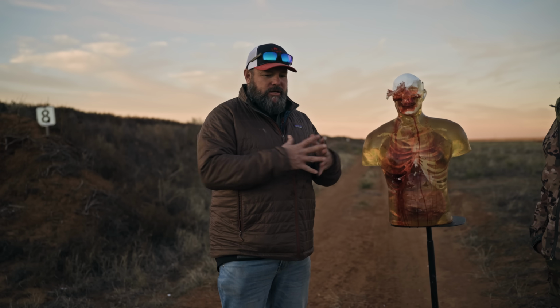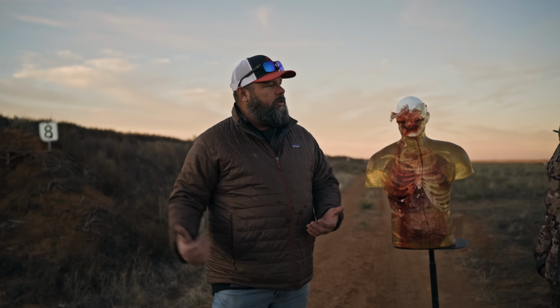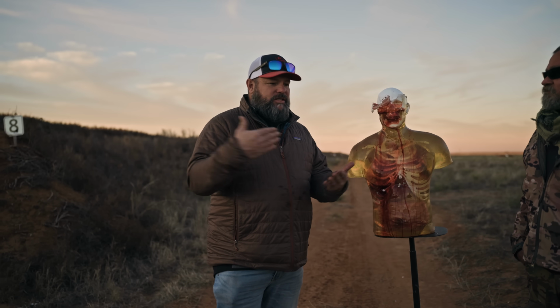The technology has made it where a lot more people can get into long range shooting and do it affordably, which I think is amazing. I think the industry did good there, because I think every American, I think it extends the hunting life.